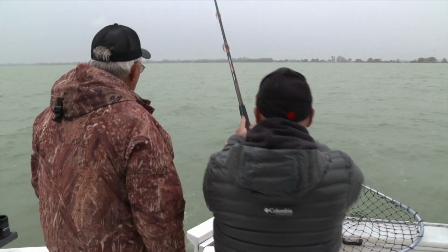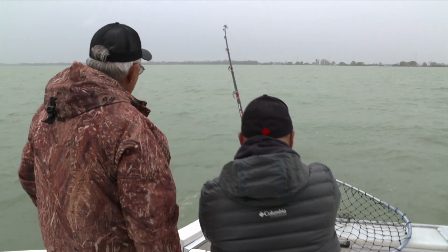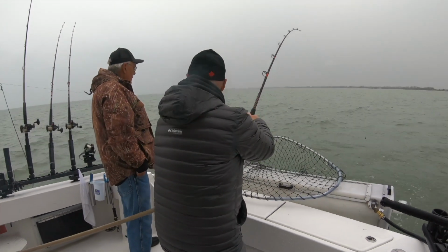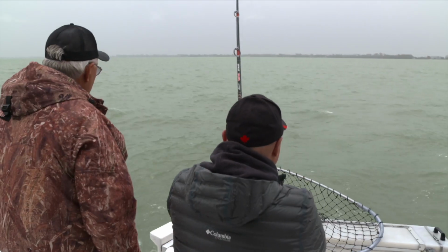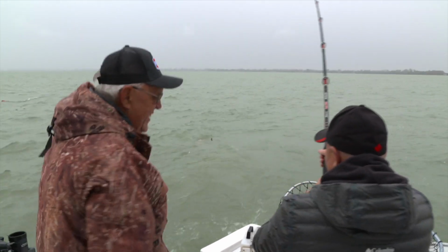Now, how heavy is that weight that you've got up the line on this? 2 ounces. The other side doesn't have any, but when this is over, it'll have 2 ounces on it too. Well, I will say that with this little bit of rain happening here, I'm not getting wet. I'm nice and dry because I'm going back under the hardtop.